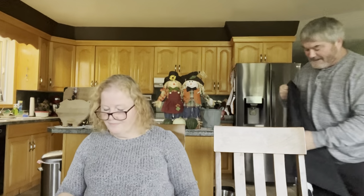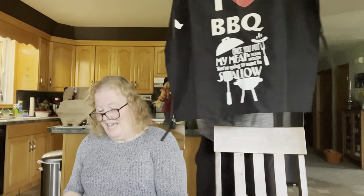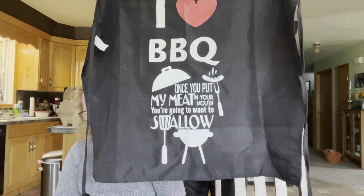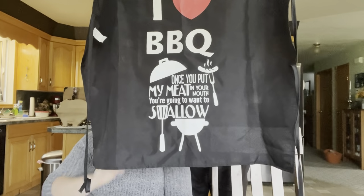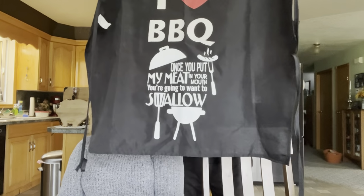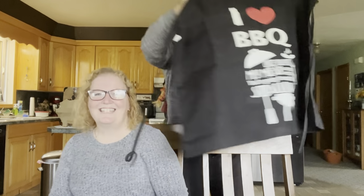And she's already made me one. I made him one for when he was outside barbecuing. Yeah, I love barbecue. Once you put my meat in your mouth, you're going to want to swallow. That's the apron I made for him. Oh, is this PG content? No, because that's all about your steak that you're barbecuing. Oh, that's the meat. I thought the adults might be like childish.